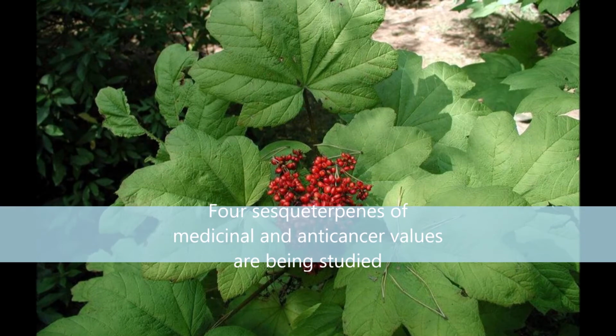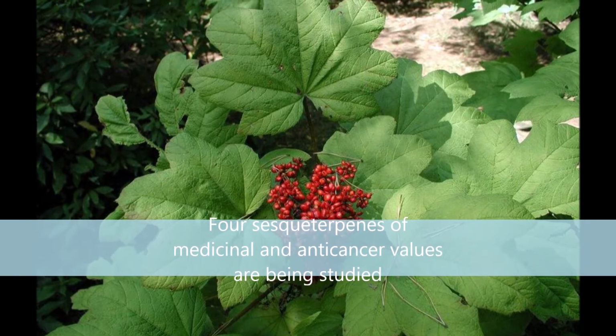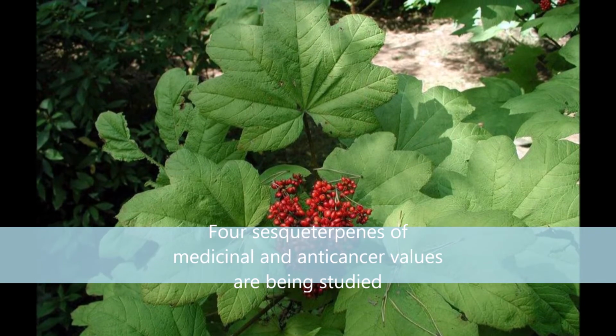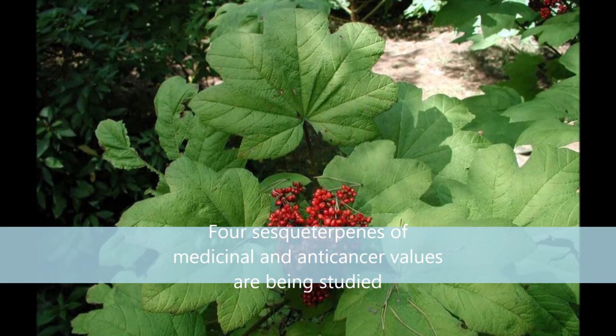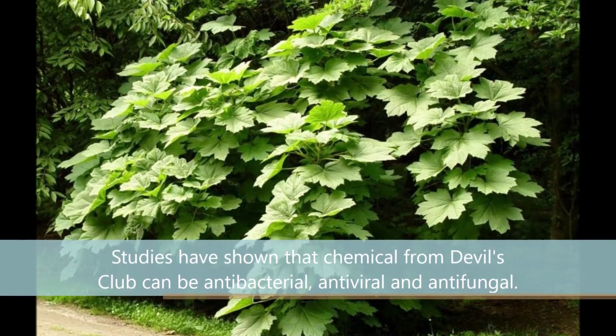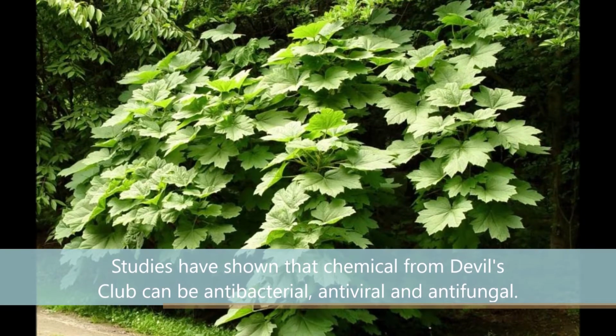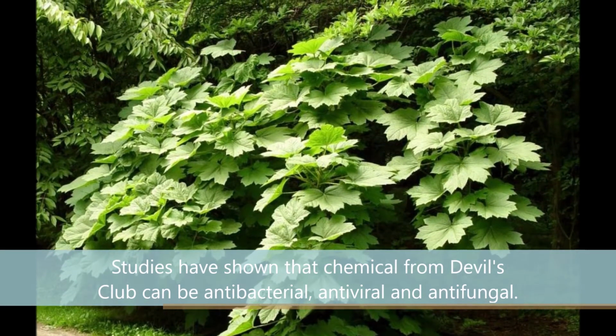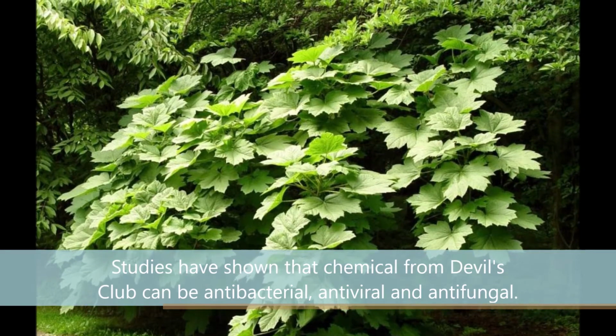There are 4 sesquiterpenes of medicinal and anti-cancer value that are being studied, and these have been found to be very useful and valuable, but are still being studied. Studies have shown that the chemicals from Devil's Club can be antibacterial, antiviral, and even antifungal.